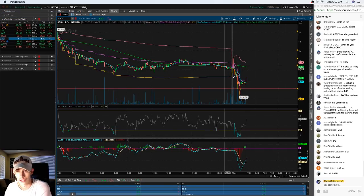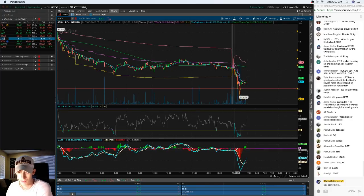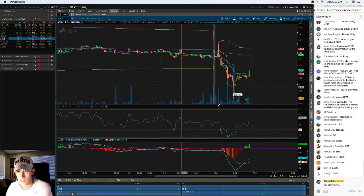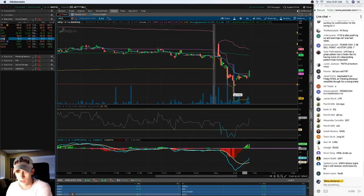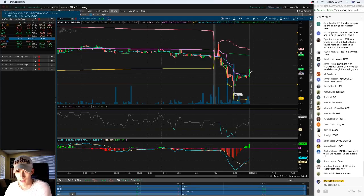So ARQL just broke below that middle VWAP. Let's see how this goes. Fully reversed the MACD. Do you guys see this? Fully reversed MACD. MACD is starting to show signs of a reversal. Broke above the EMA and that middle VWAP, so it's pushing up right now.